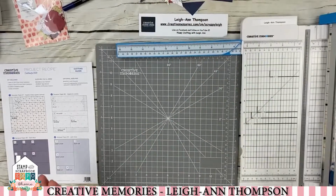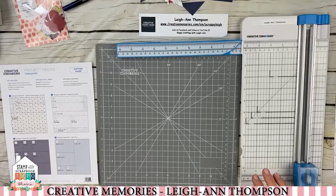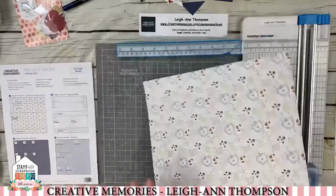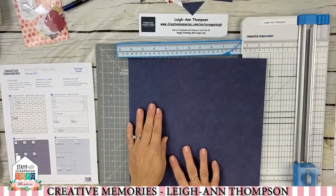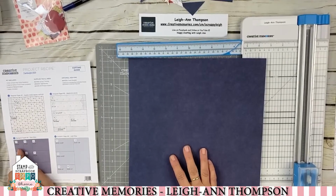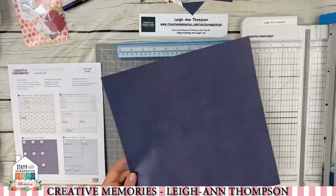All right, so page 2, cutting is done. Now we're moving on to page 3. And that is the beautiful piece that we just cut with all the apples. If you turn it over, you'll see that it's denim on the other side. And this one's super easy. The first thing you're going to do is cut a 3-inch, then another 3-inch, then a 6-inch. You should have a 6-inch left over.